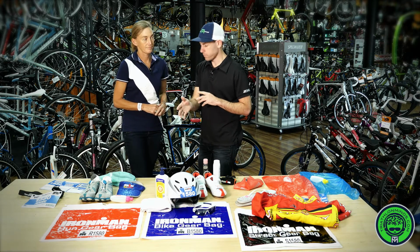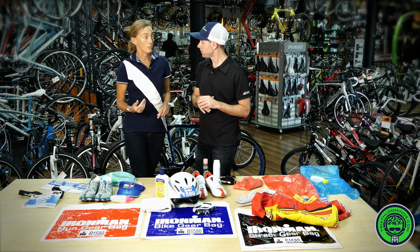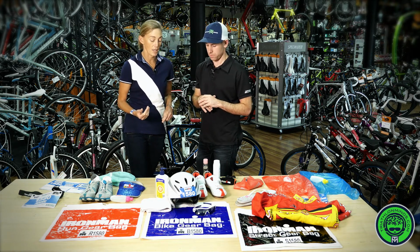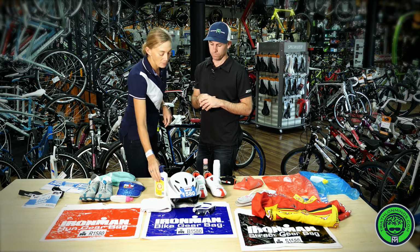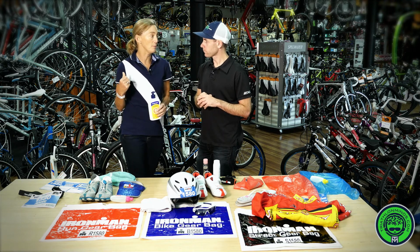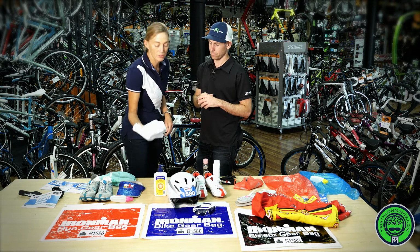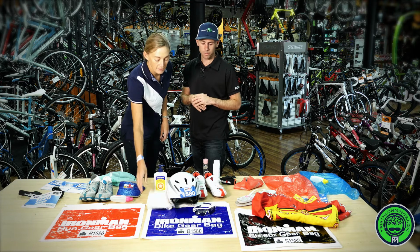Annie, I noticed you've got some sunscreen and a little towel here. What are they for in your bike bag? So I've looked at the weather forecast. It's going to be 27 degrees Celsius on race day. So sunscreen is a must, and this is just going to expedite the process of getting out of transition quickly. I've got my own sunscreen there. Hopefully I've got a volunteer helping me, and we'll be in and out quick smart. And usually I just use a little hand towel to wipe the salt off my face from the swim. So nice and simple. A couple of little tips there.